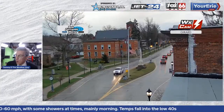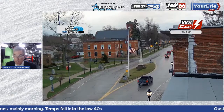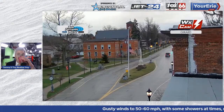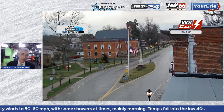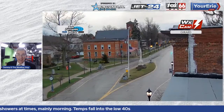The winds are blowing and pretty much on cue. Figured around 7, 8 o'clock they'd really kick into gear, and they actually kicked in a little bit sooner. When I say kick into gear, we're expecting 50. So once we get above 40, that's my definition of kicking into gear.